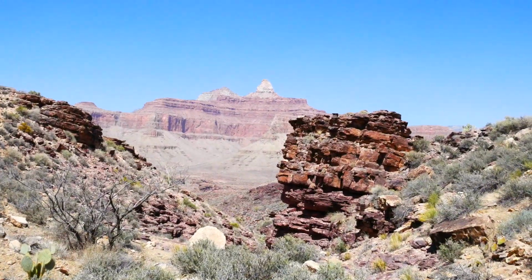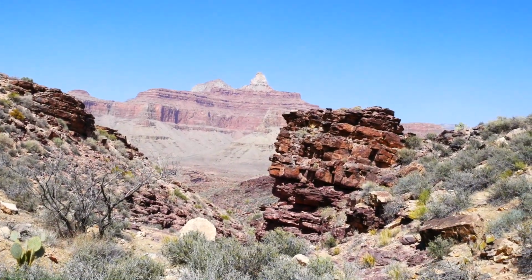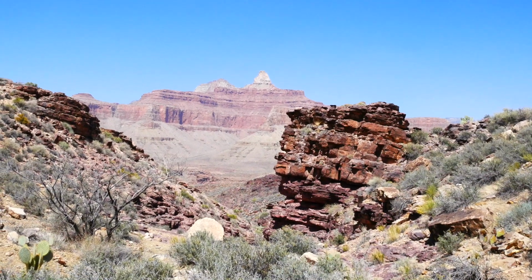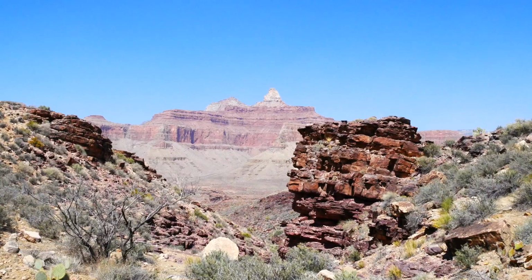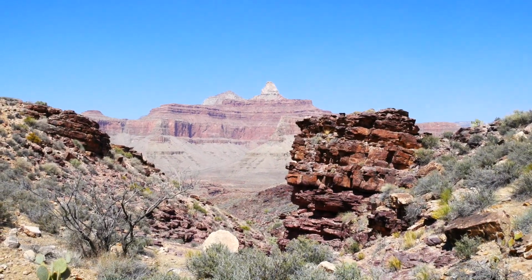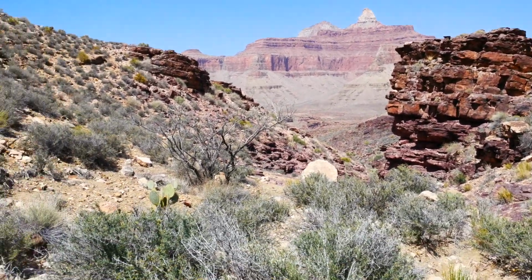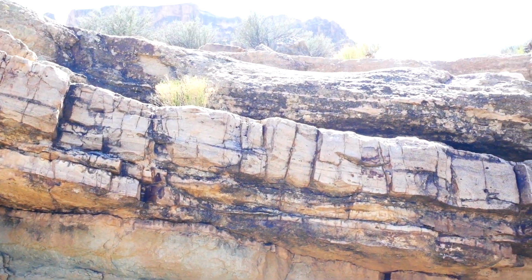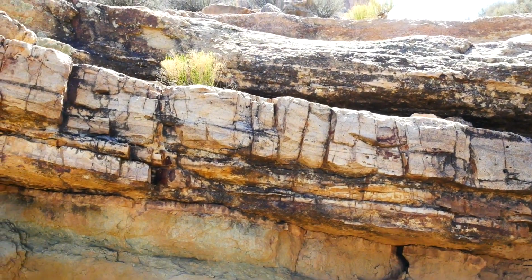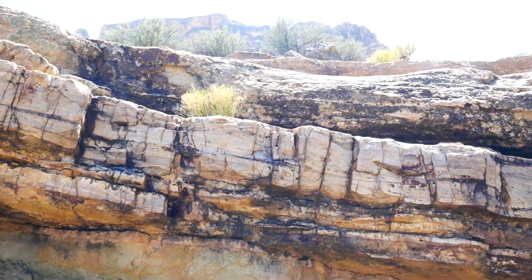I could hike another mile or two, but I don't know. This seemed to be like a really nice spot. I got a great view. It's tucked out of the wind. The trail is, let me turn around, the trail is right up above this ledge here, so not far.